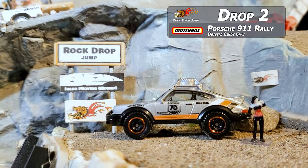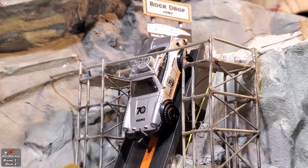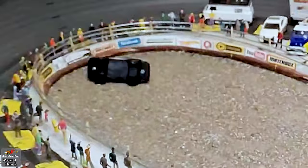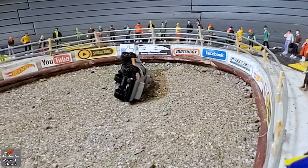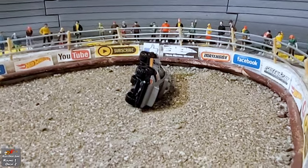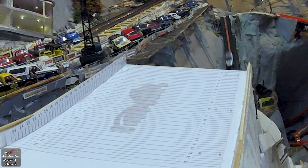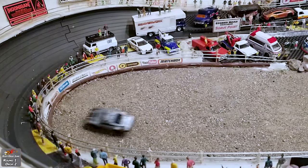Drop two. Here we go, Matchbox time in that Porsche 911. We got in-house driver Cindy Sixpack taking that one down, and there she goes off the ramp. Big air coming down for the landing and is straight ballistic out the other end into the rail. That wasn't even a try to turn or slide or anything. She just kept on going straight right off of the ramp. I don't know if she was checking her phone or lost grip of the wheel or something, but that was just like a missile right into the rails.